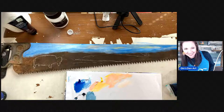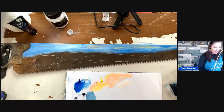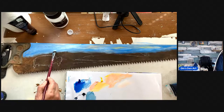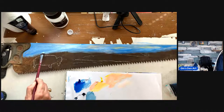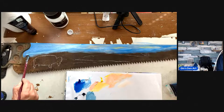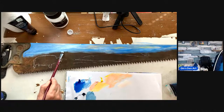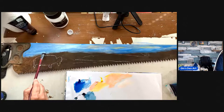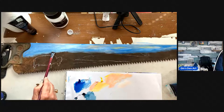So, all right, let's see. Let's see if this is going to work. This color is not going to work because you see my blues in the sky. So I'm going to have to go a little bit darker. I want a contrast.